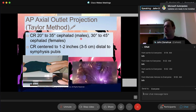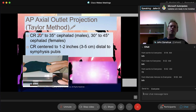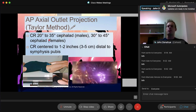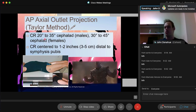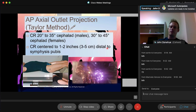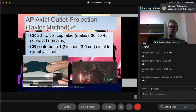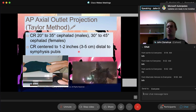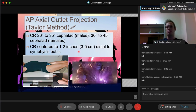For males, we're going to do a cephalic angle of 20 to 35 degrees. On females, it's going to be a 30 to 45 degree cephalic angle to compensate for that different shaped pelvis. Now, the CR is going to be quite low. Look how low the CR goes. The CR is going to be 1 to 2 inches distal to the symphysis pubis.